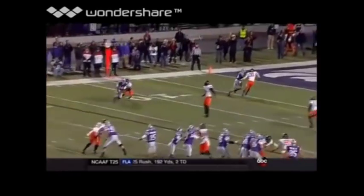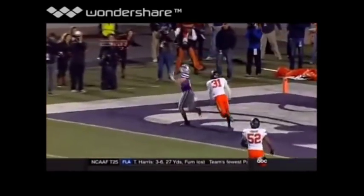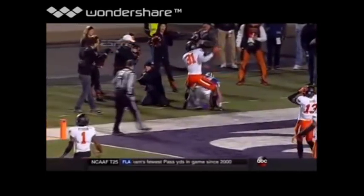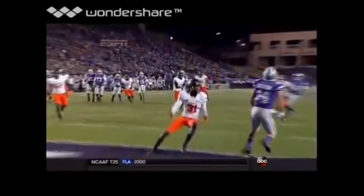Here's Sexton. There's the throw. Let's see what happens. Faces it. Bobble, bobble. I can't see from there. But apparently, the field judge could.